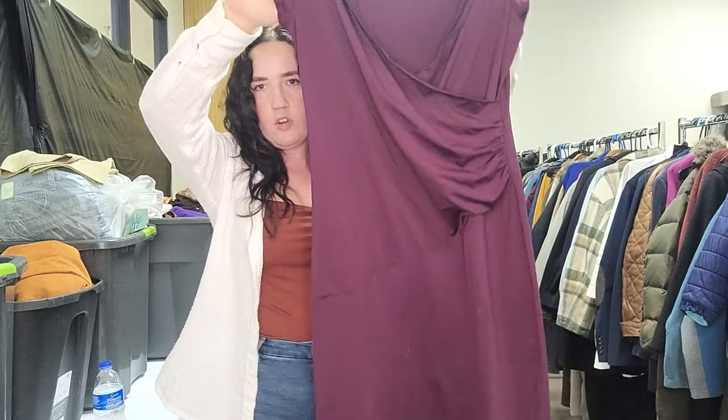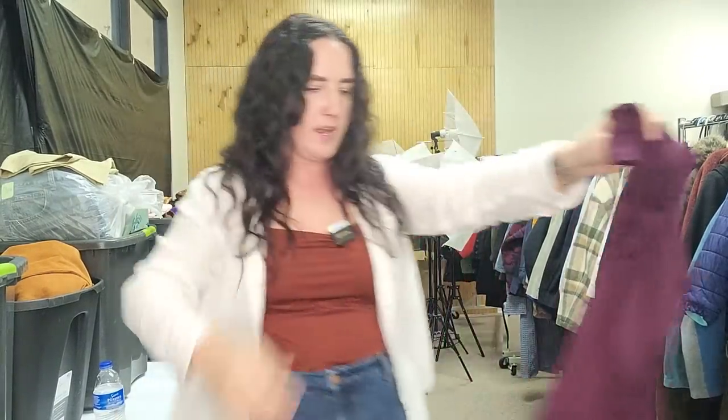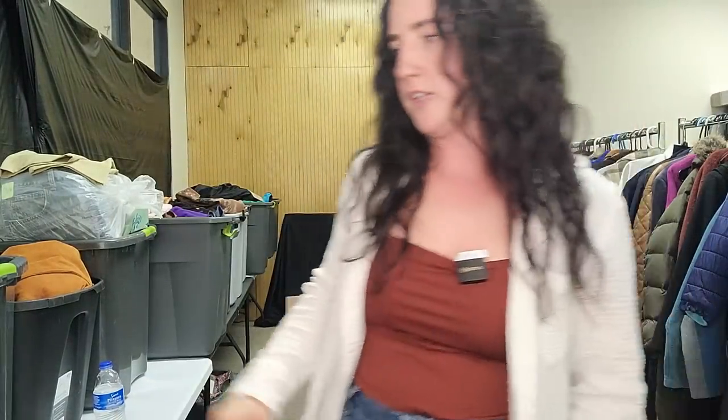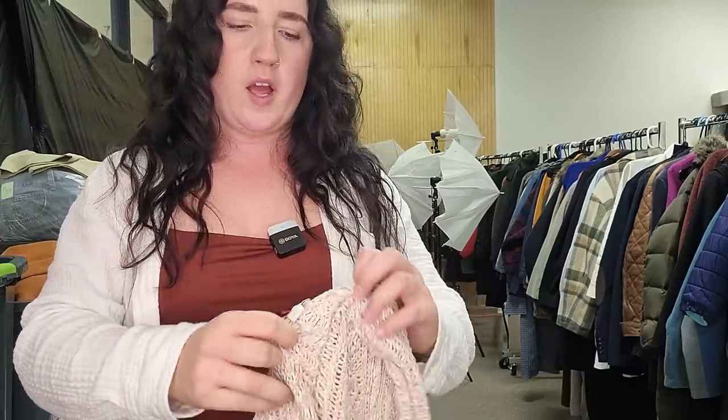Another Athleta piece, size medium. This is a really nice, drop waist kind of ruched athletic dress. Again, I'm sure Nikki looked up the style name on that. I don't personally remember it, but I would guess probably around 20, 30 bucks on that.